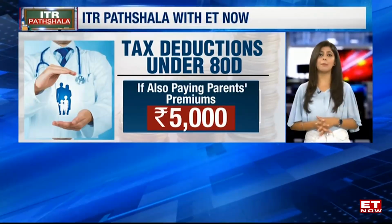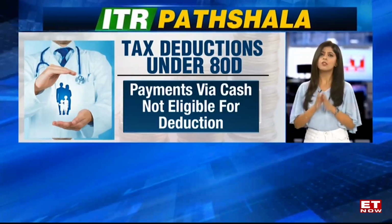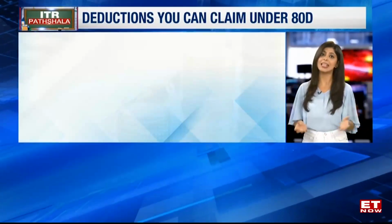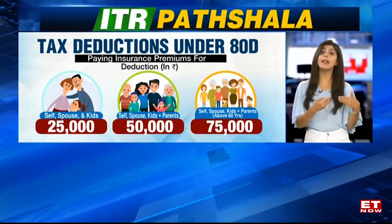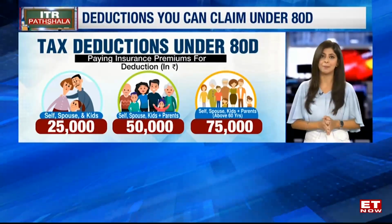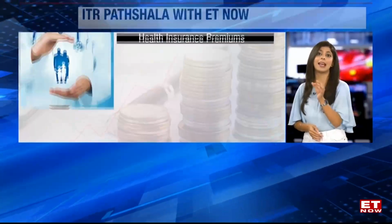The third point to remember is that higher 80D deductions are available for senior citizens. So if you are a senior citizen over the age of 60 and own health insurance policies, then the cap on deductions for you is higher at rupees 50,000. And if you're also paying premiums for your parents' policies, you will be eligible for tax deductions of up to rupees 1 lakh.